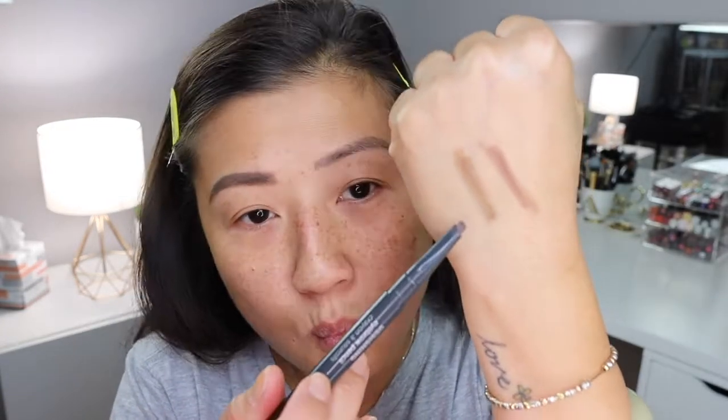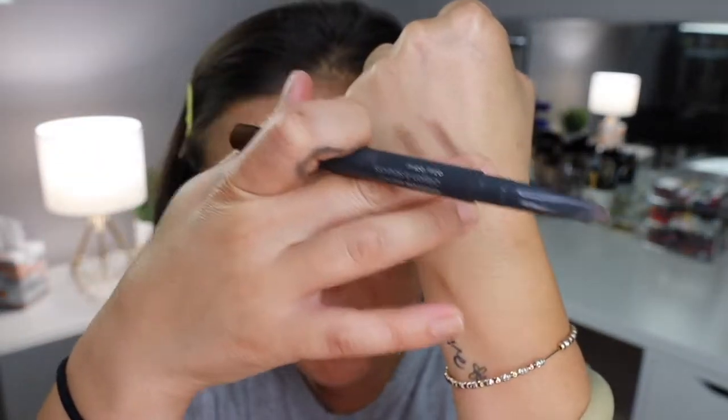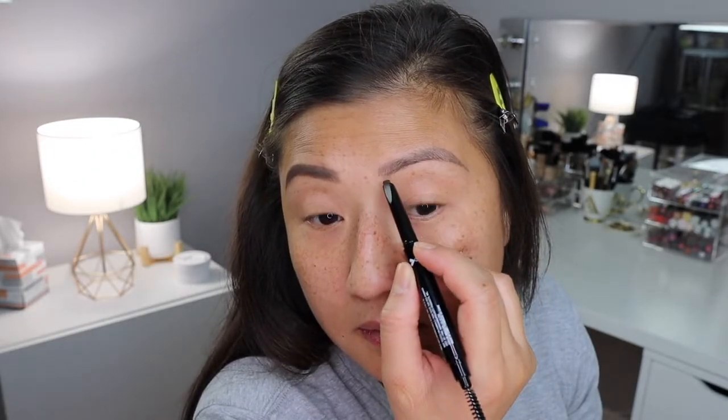See, I feel like the Wet n Wild is more waxy creamier because it's tacky. Mine feels more waxy powdery, if that makes sense. I know the colors are different, but I just want to let you see the formulation. But I'm not mad at this. You can definitely tell it really does lay down the hairs. That's why I feel like this formulation is really, really similar to the Anastasia.